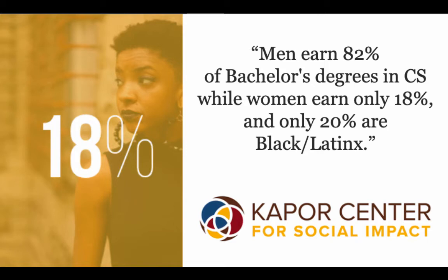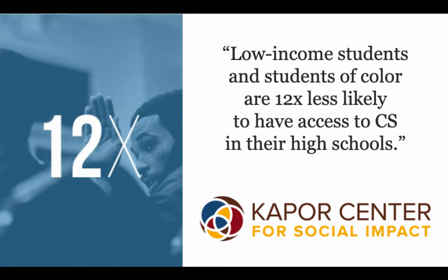And as context, 28.4% of the US population identifies as Black and or Latinx. Latinx is a common term in California, but I'm not sure if people are used to hearing it. That X avoids the need for the A/O because not everyone identifies as a man or a woman. Additionally, low-income students and students of color are 12 times less likely to have access to CS in their high schools. Here they're using students of color to refer to Black, Latinx, and Native or Indigenous people.